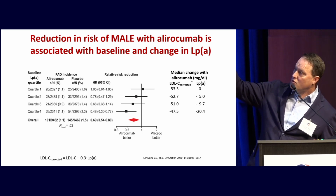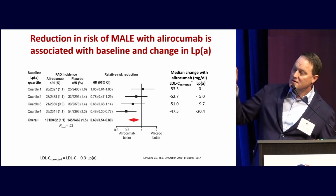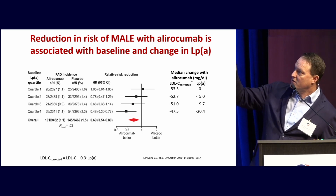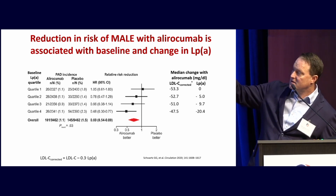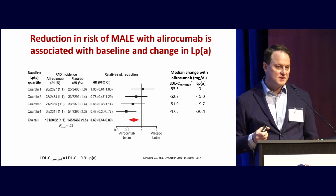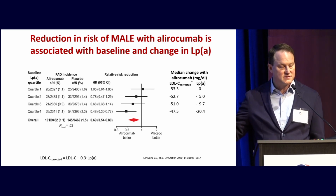But in the top quartile, if your Lp(a) was low, actually that LDL lowering did nothing for you. And if your lipoprotein was high with increasing levels and the decrease in Lp(a), you had a greater benefit. And this begs the question of maybe LDL lowering didn't mediate at least the limb benefit.